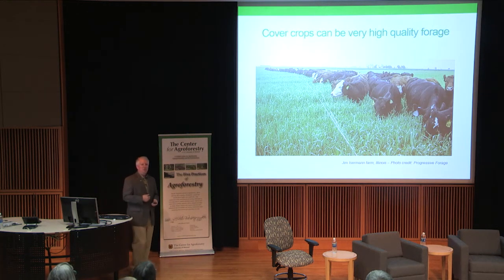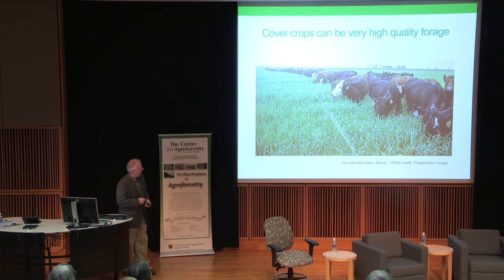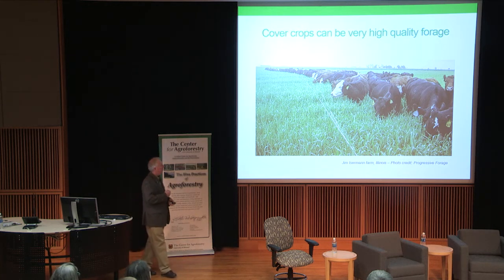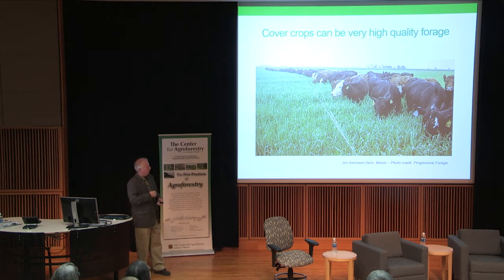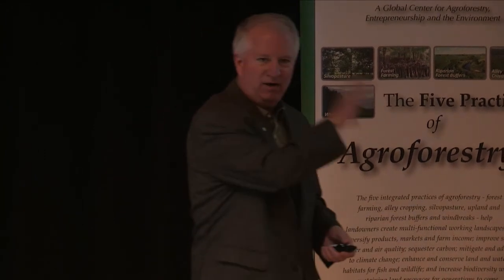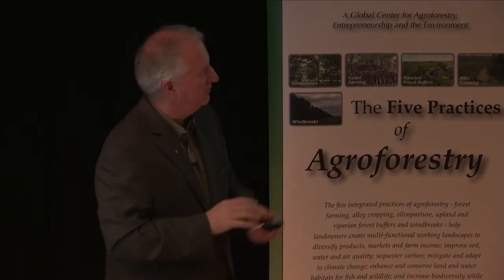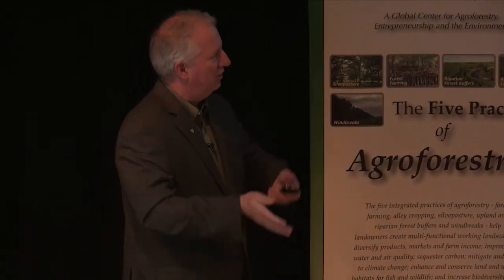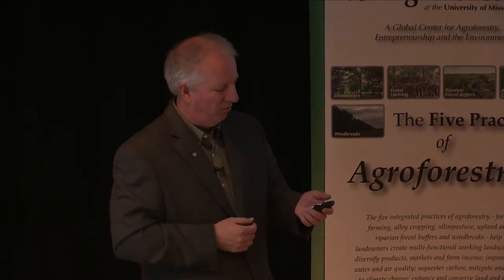There's been research in Missouri and other states. Rob Kallenbach did a lot of work on this, showing that a variety of different cover crops, including triticale, wheat, and cereal rye, can all be great grazing sources for cattle. The cattle will gain weight faster in the fall and early spring on cover crops than they would maybe on a tall fescue pasture. Of course, it depends on the conditions. And you want to do this with intensive management grazing, but we're seeing more and more farmers do this.